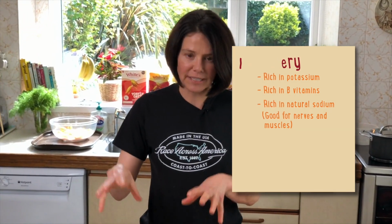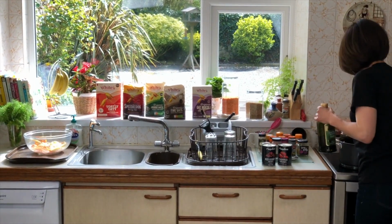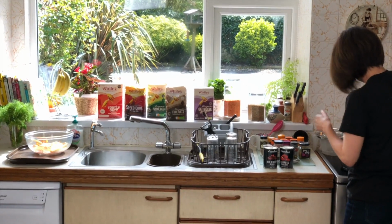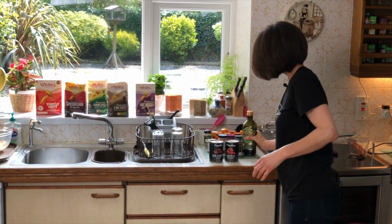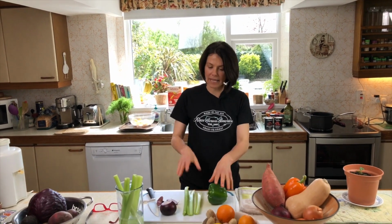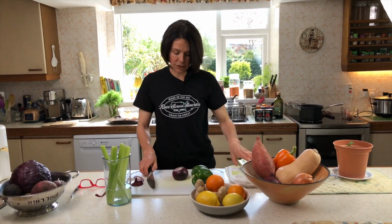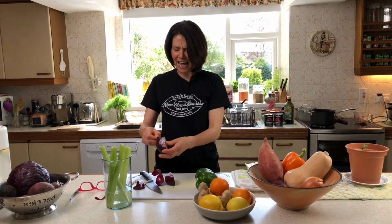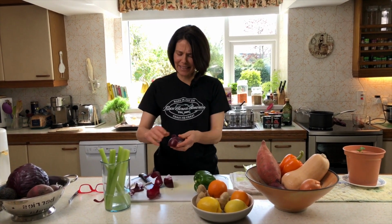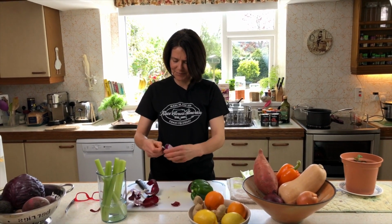So I'm going to start by chopping these and getting these in the pan. I'm going to just put some oil in my pan and get this going. I will include the actual recipe as part of this video below, but let's go to our red onion. And once again, I love cooking with anything with such a rich color.